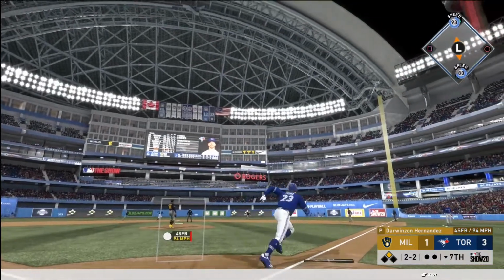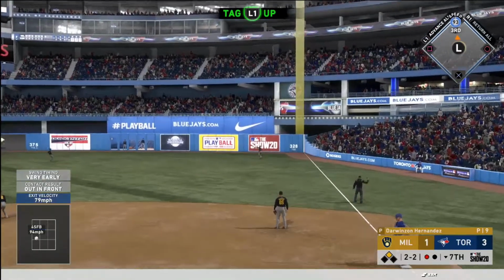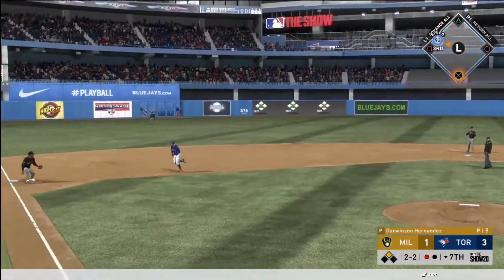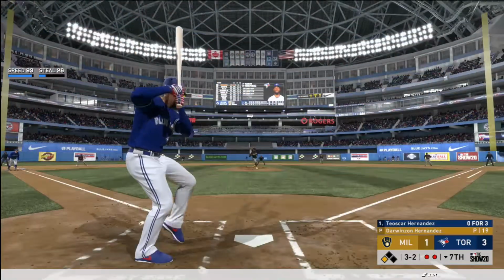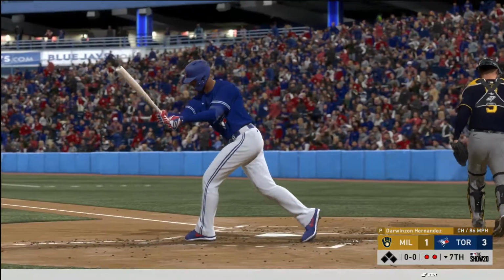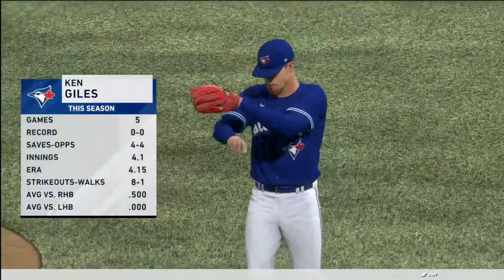In the bottom of the 7th, for Derek Fisher, who's going to hit another deep high fly ball to right. Just beyond the warning track, that is going to advance the runner Hampson over to 3rd with 1 man out. With 2 men out now, Teoscar Hernandez is going to swing and miss a changeup to end the inning.